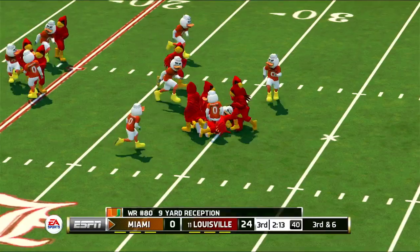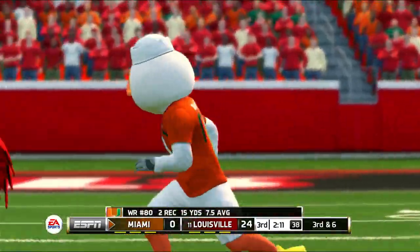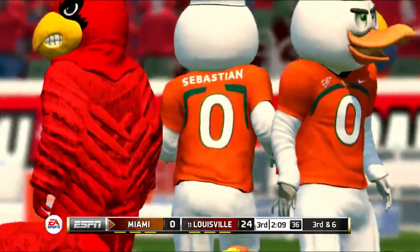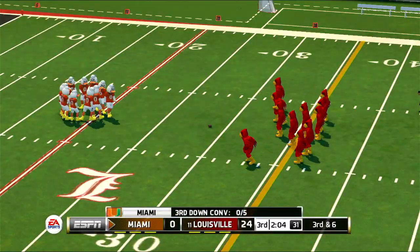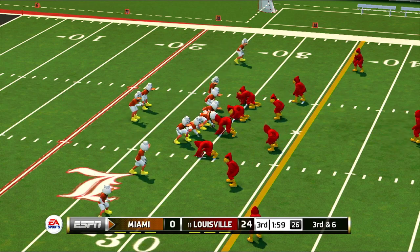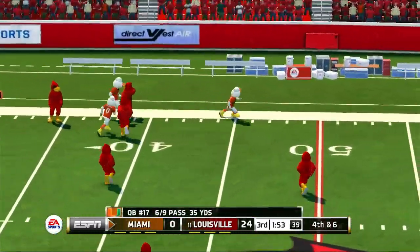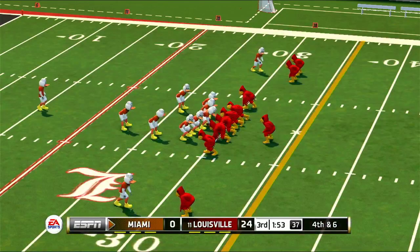Quick out to his receiver. Brought down at the 29-yard line. That'll bring up third and six. It's third down and six to go. Ball on their own 29. And he just gets rid of it. Nothing clicking there. Let's see if they can make a few adjustments before their next series.